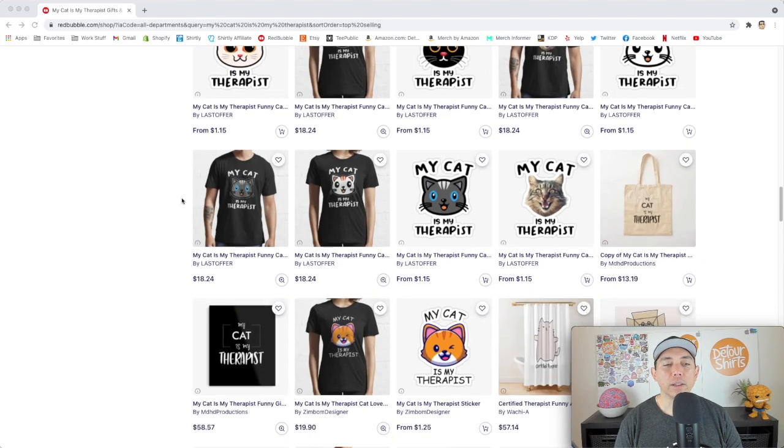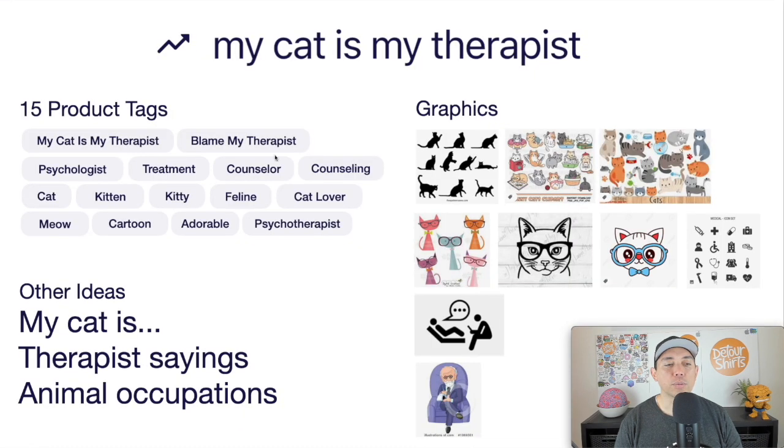Let's take a look at my idea board. So here are some tags you can use for therapists. You can also do my cat is whatever, my bodyguard or something like that. Therapist sayings, animal occupation. So when you have a cat as a therapist, maybe a dog as a construction worker or whatever it is. So here's some graphics to use.